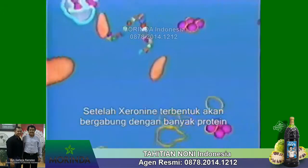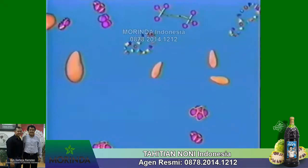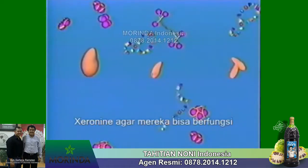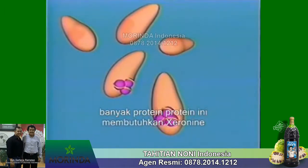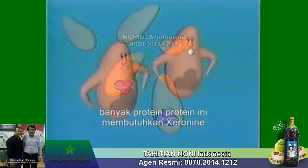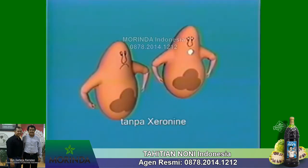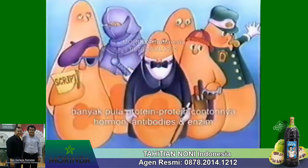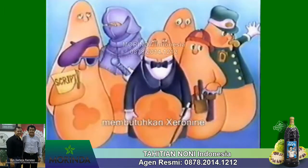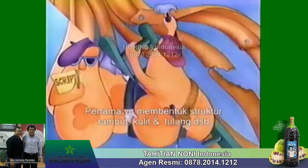Once Xeronin is formed, it combines with many proteins in the body. These proteins require Xeronin in order to function. There is a specific site on certain proteins that allow them to combine with Xeronin. Many of these proteins are not able to perform any of their duties without Xeronin. Not all proteins require Xeronin to function, but many vital proteins acting as hormones, antibodies, and enzymes need Xeronin. Xeronin enables the protein to carry out their responsibilities.